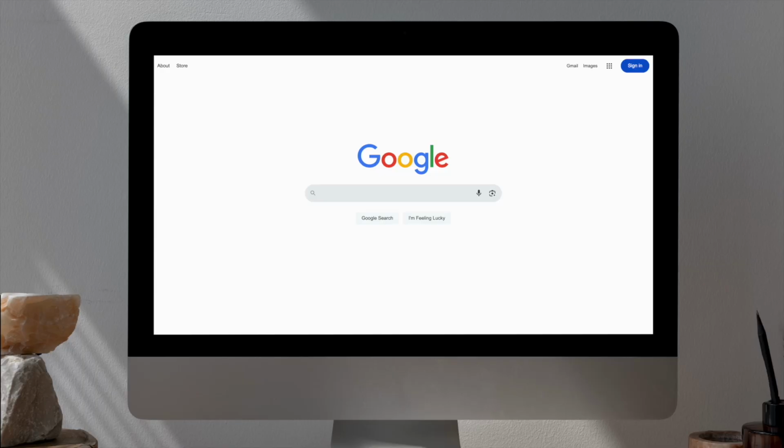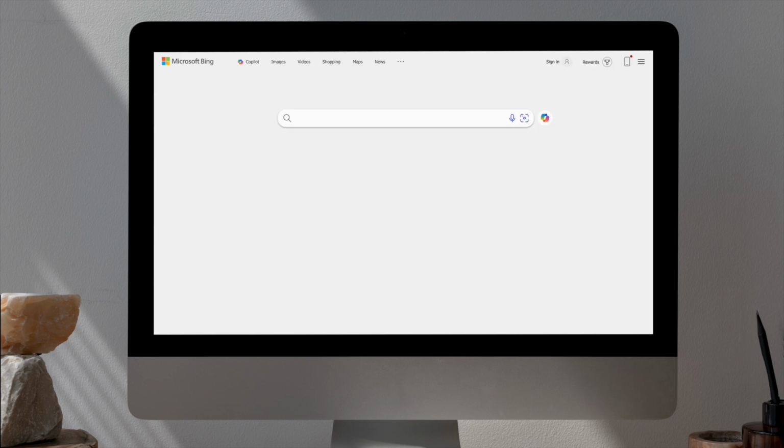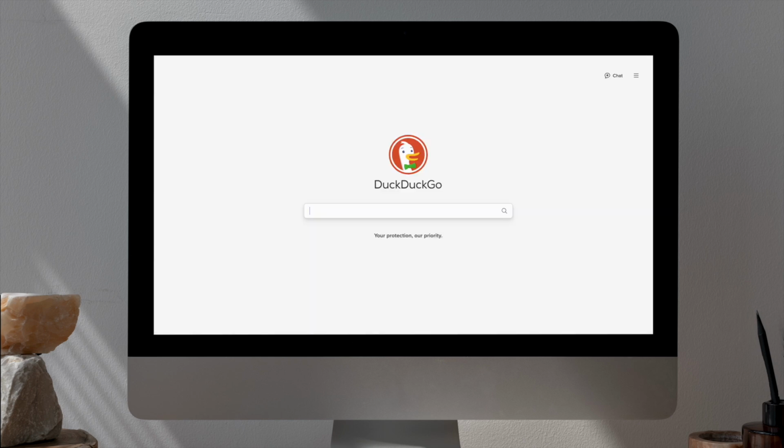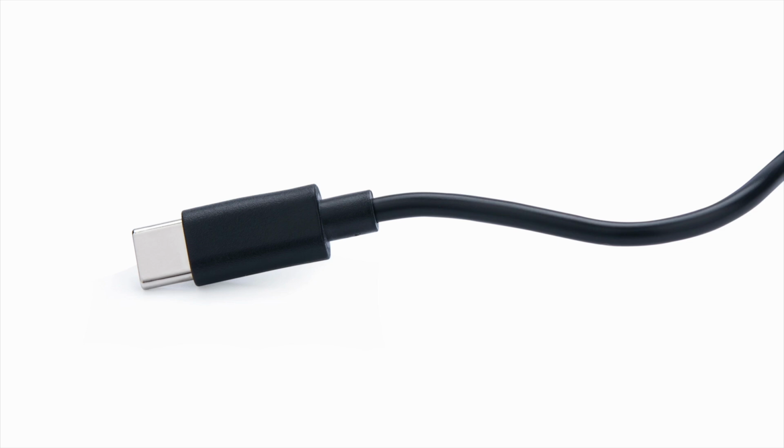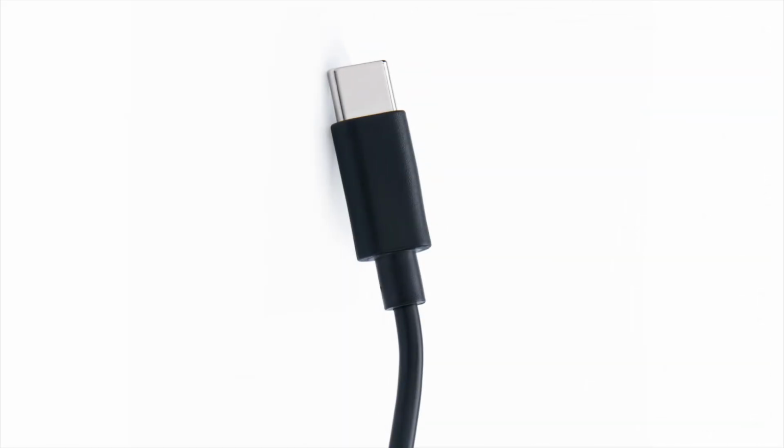Now here's one that's so obvious it hurts. Good old Google or Bing, DuckDuckGo, or whatever search engine you're using these days. Sometimes the best solutions are hiding in plain sight, like that USB cable that only fits after you flip it 3 times.